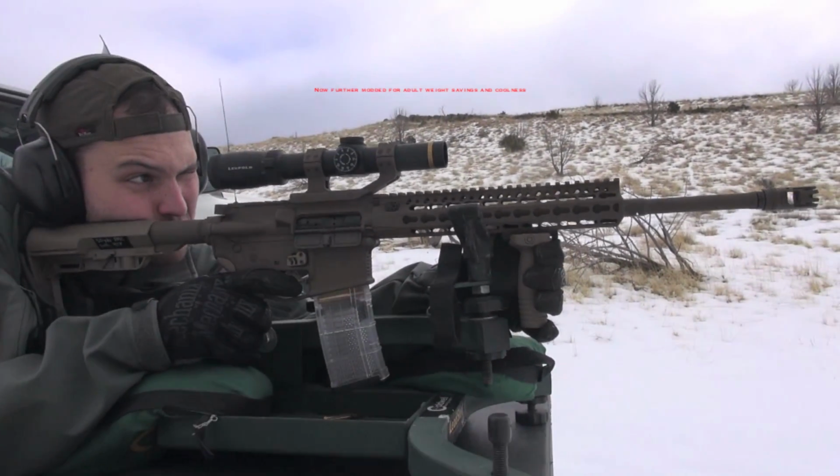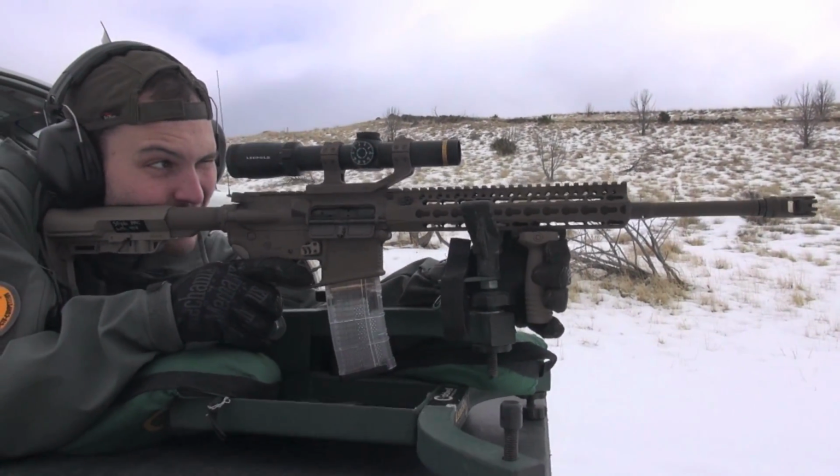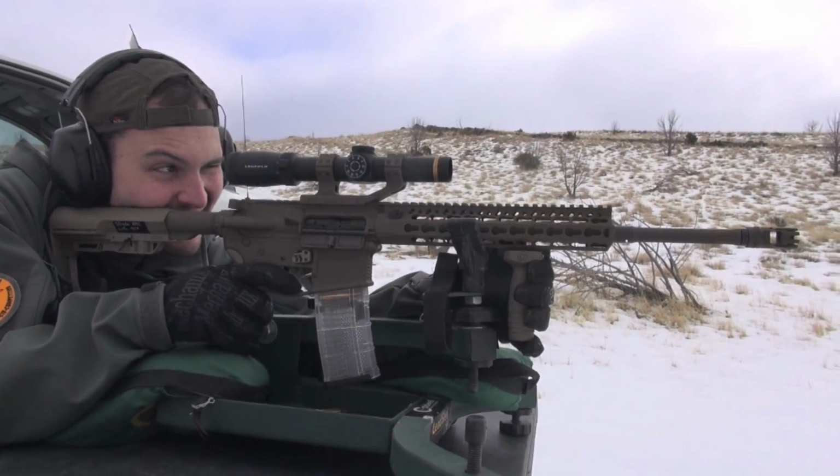Hall of Fame, man, all day long. That thing shoots easily into MOA. Mid-length gas system. What a great AR-15 it is. And if you're wondering, that's a really cool scope on.